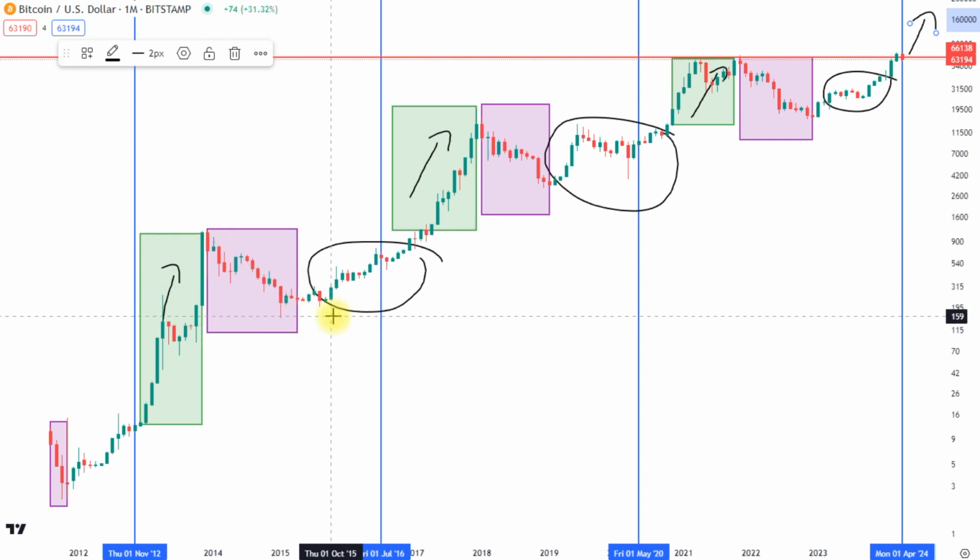Of course, you can look for long entries after the bear market is ending. You can wait until the halving and the pullback that usually occurs after and look for an entry here to go all the way up with the bull market. There are definitely different options, but you definitely need to know in which market phase you're in. Are you in the bull market, in the bear market, or in the recovery phase?